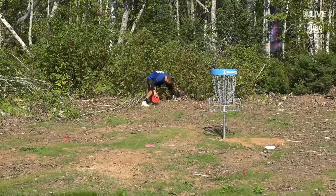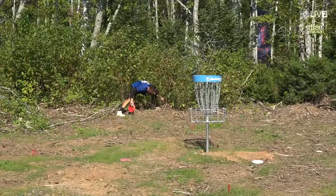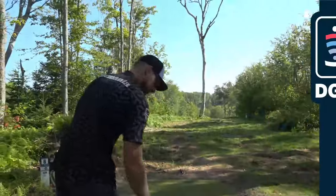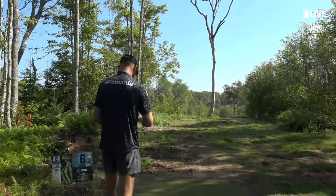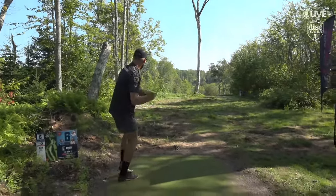Yeah. You think he'll tomahawk this one? You know, we can only hope, Jim, but we'll have to take a look back in a little bit. Now we got Gavin Babcock back. He's on 6. Hole 6.